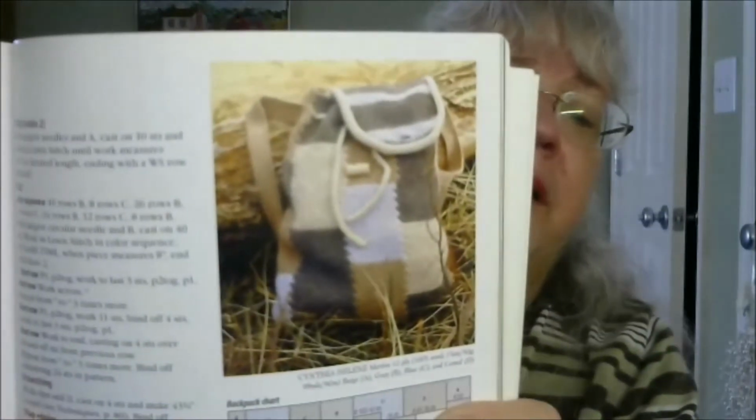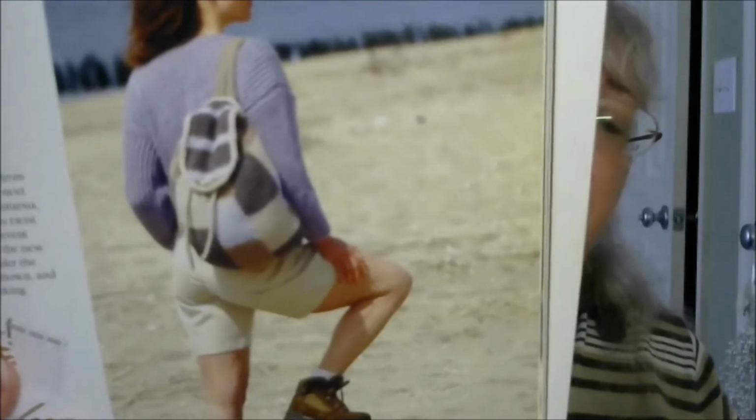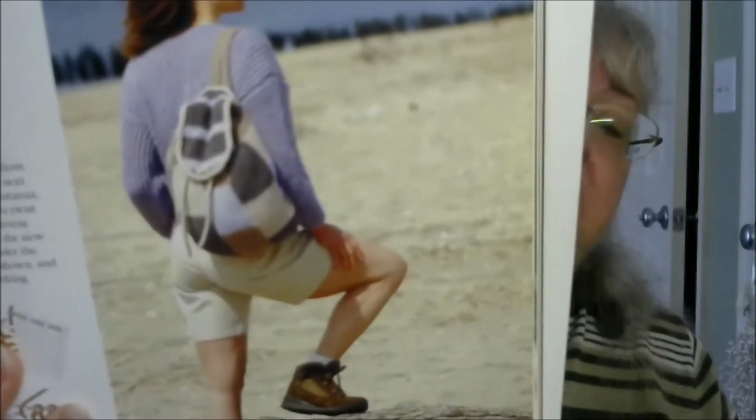But this other one, here it is. Is that pretty or what? It's like a patchwork. There's another picture of this that might be better. It looks like it's the same stitch, but it's made to look like it's a patchwork backpack. There it is. Somebody's on their back. Is that cool or what? So I really like that one. I might have to make it.